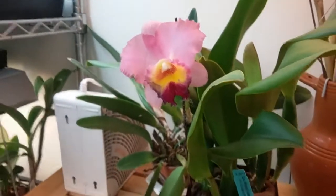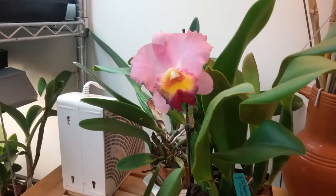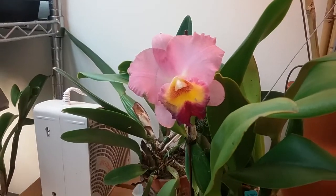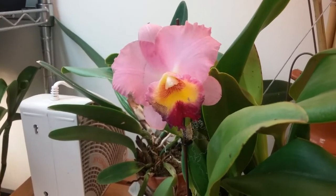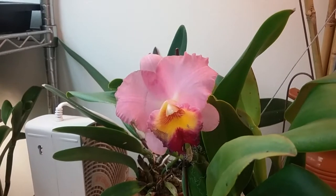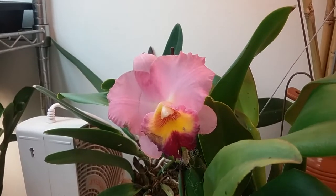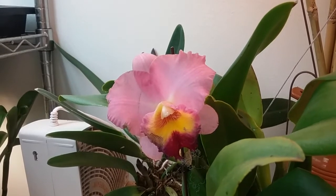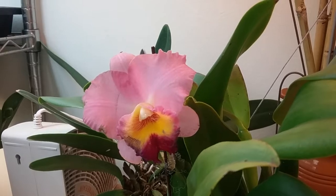I want to tell you the packing was unbelievable. It was double cardboard packed. Of course, I'm not that far from them. I got it in a day. They had the bloom wrapped in cotton completely, and I took some pictures of them, but they didn't turn out for some reason. Of course, this was nicer looking on Saturday. The lip hadn't started browning. Certainly is a beautiful cattleya.